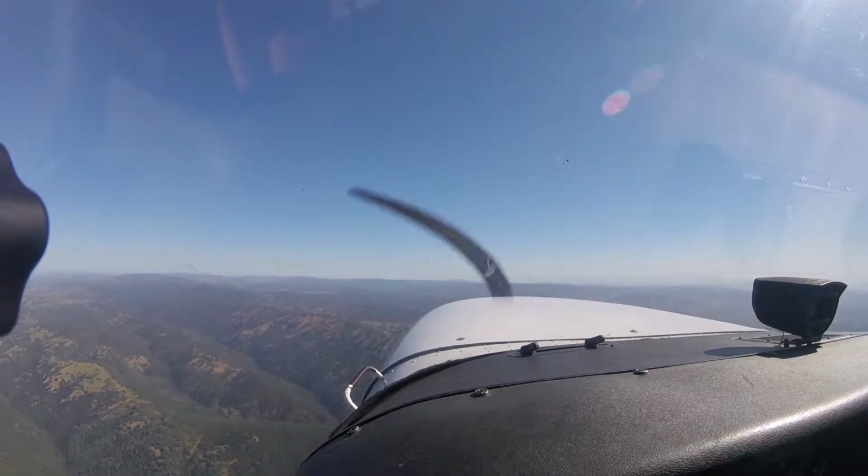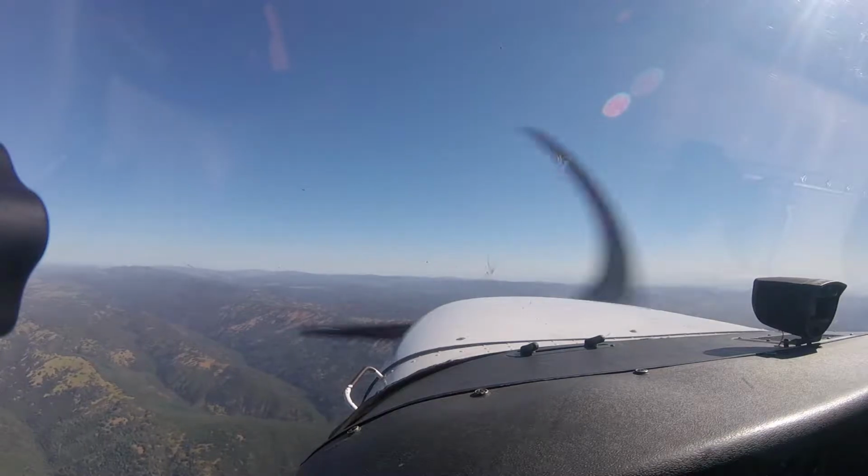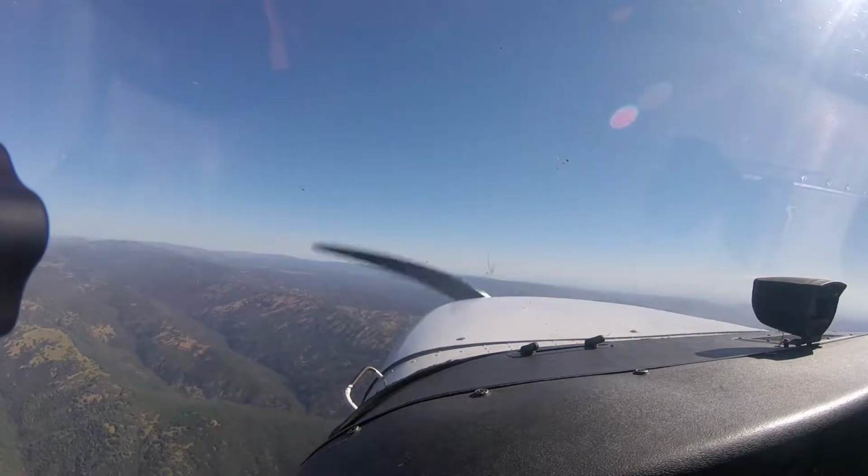Row 156, contact San Carlos. Left turn 090. Clear left. Go to tower, row 156, good day.